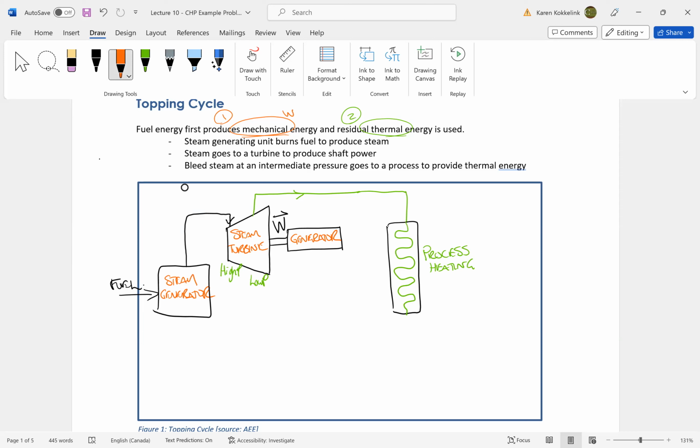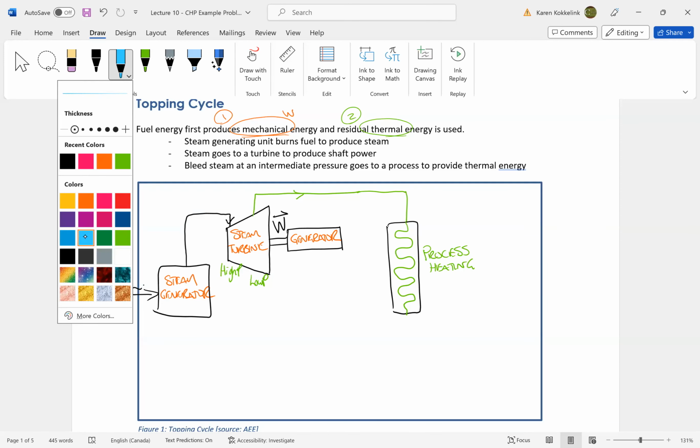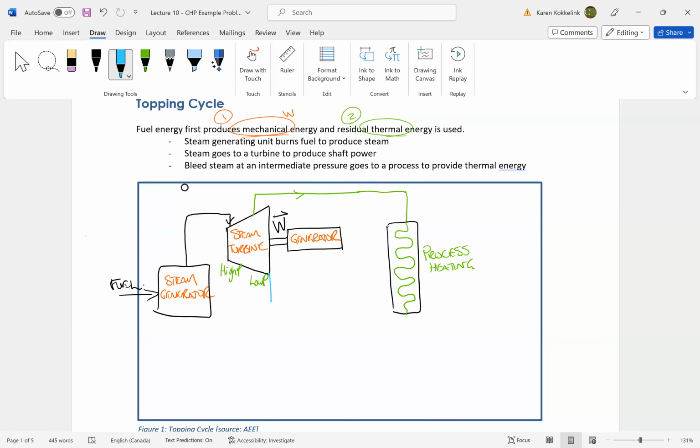Beyond that, we really just have to sort of connect the system. Of course, we still have some more steam in this turbine that is low pressure steam. Why not use that steam? So we would put that into a condenser. Once it is condensed, it would be water, right? So then we can recycle that back to a feed water tank.